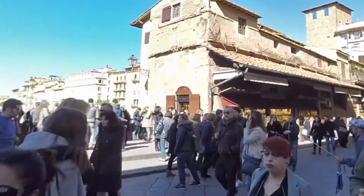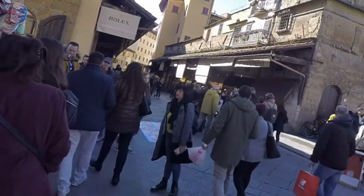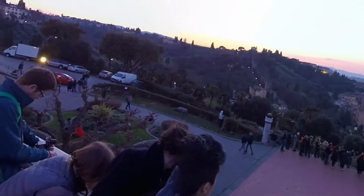Ponte Vecchio bridge. It's a bridge whose history goes beyond the founding of Florence herself. And it's also a great spot for a selfie overlooking the river. Ugh, selfie. There's so much more to see and explore.